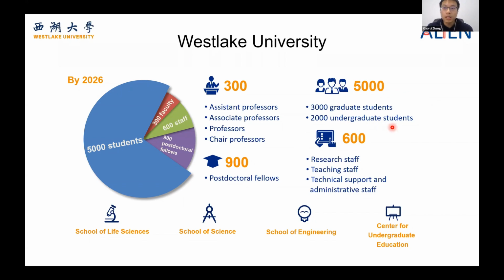I know many PhD students and postdocs are joining the seminar today, and I know most of you will be looking for jobs in the future. Westlake University can offer you very good opportunities for your career development. Personally, I most welcome you to send your application to Westlake University and join us.